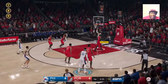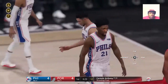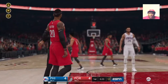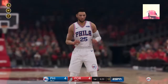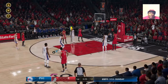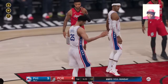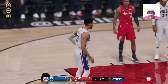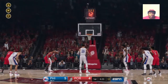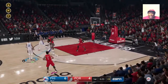Fires the three. Can't connect. Free throws coming up. That's actually not a bad move at all. You're applying more pressure on him by sending him to the line. Ben Simmons, he's got 2 shots coming. 56% for his career. First one goes down. Oh yeah, I like that. Able to convert on both free throws.